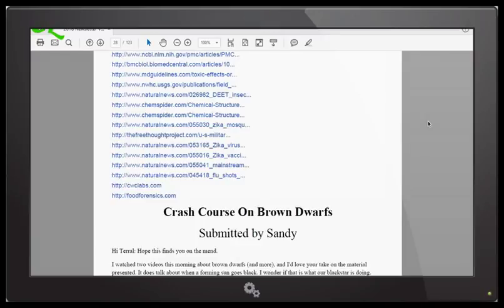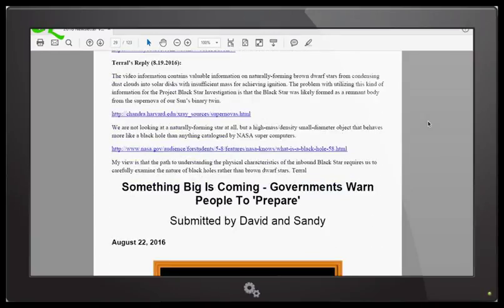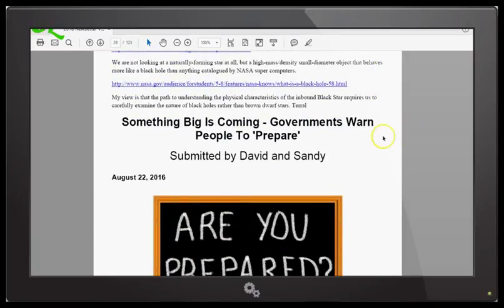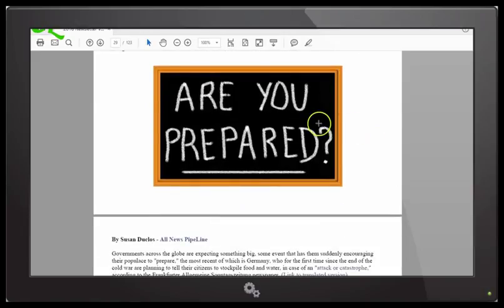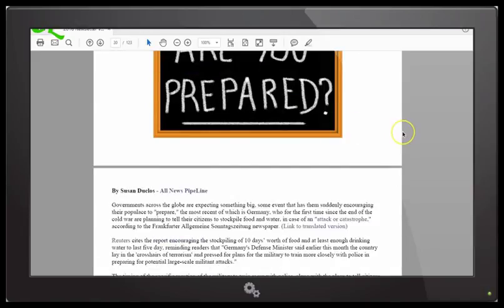Then this report's just going to be a little shorter than the others. That 40 minutes, I'm not going to be able to make it to that. Looking at preparations, running out of time, basically. Something big is coming. Governments warn people to prepare. It's not just the Russians anymore. Lots of people are realizing that tipping points are being passed, and they're seeing chaos coming.